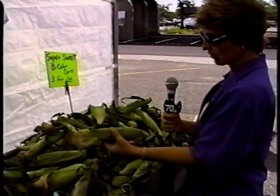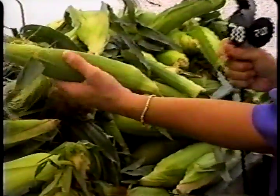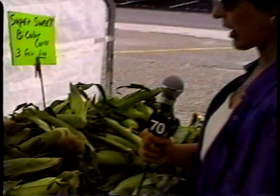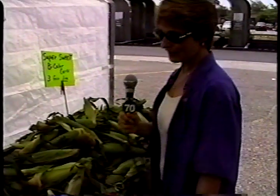But when you're looking for corn, you want to make sure it's nice and tight and not browned. If it's browned and moist, it means it's been stored too long or improperly. Of course, none of this has been stored too long or improperly. It was probably just picked last night. So it's nice and fresh.